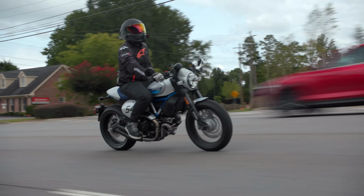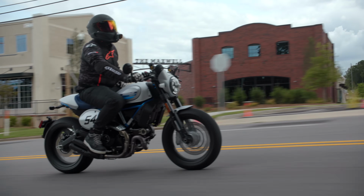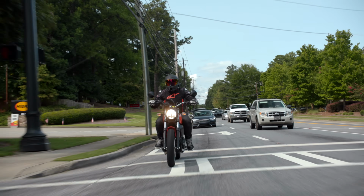It felt exactly like it should. It wasn't too heavy moving side to side. It had the lower seat height, so I was able to control the weight really well. The weight probably felt best with, shocker, the 62.